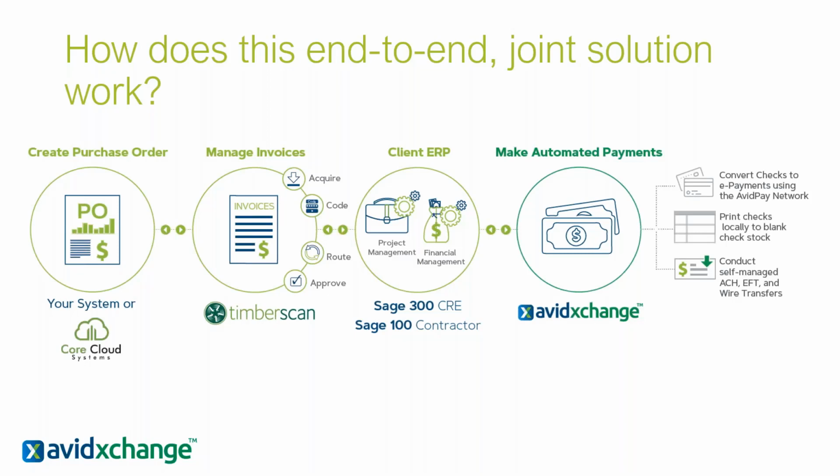And then once that process is done and the invoices have been completed and your financials have been updated, and then you're processing your payments, then we'll take a look at how the AvidXchange pay process will work to eliminate paper all along the way.